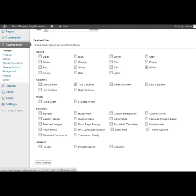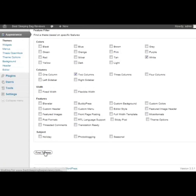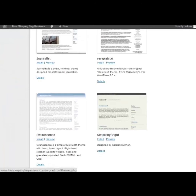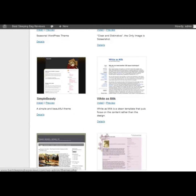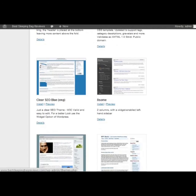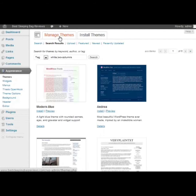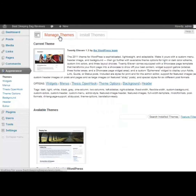You probably want to go flexible width, but you don't have to. You can just hit Find Themes then, and it'll give you a list of a whole pile of themes you can use. Now again, you can go that route. I would really highly recommend that you get the Headway theme. But again, I'm aware that some people aren't going to want to spend that money, so you can go that route. You can still follow along. It might be a little different than me using Headway theme. But again, you do have that option.